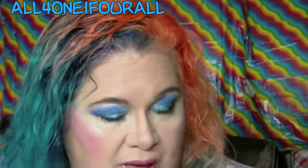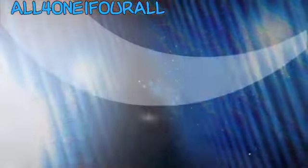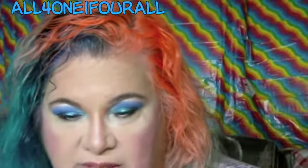Hey everyone, so this is the finished look. I just continue to use this Wet n Wild palette, Fair Trade Coffee. I just used this whole palette, the blush, the bronzer, and I used this the watermelon. This one is juicy, it's the red one, so that's what I did with that.